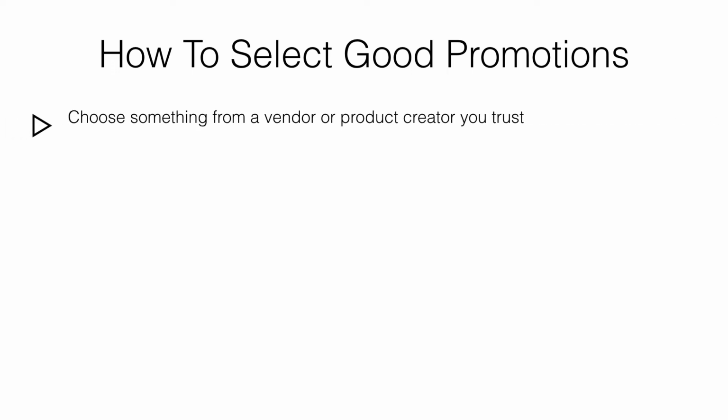How to select good promotions. It is very important to take good promotions and create proper campaigns that will generate sales for you. So selecting a proper product is very important. Choose something from a vendor that you trust. Try to be selective of the vendors that you are promoting for.